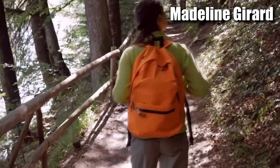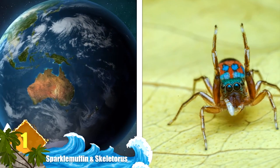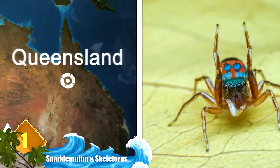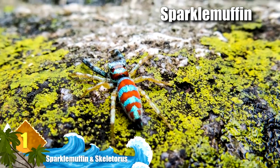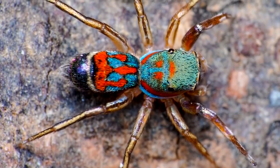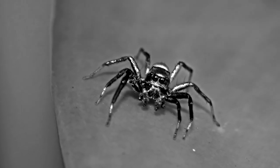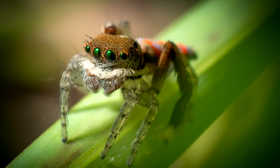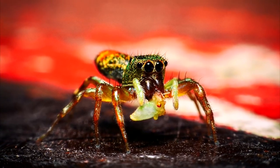Number 1. Sparkle Muffin and Skeletorus, peacock spiders. A few years ago, Madeline Gerard, a grad student at UC Berkeley, discovered a couple new species of peacock spiders in Queensland, Australia. Although their official titles are Maratus jactatus, she named one of them Sparkle Muffin, based on its beautiful coloration of blue and red stripes along its belly, and the other Skeletorus, based on the white marks against its black body. Peacock spiders are known for their bright and lively color schemes, but these new discoveries knock the ones we already knew out of the water.